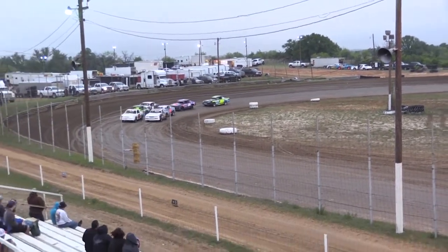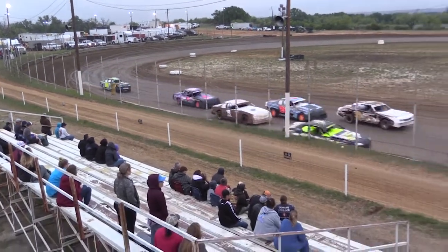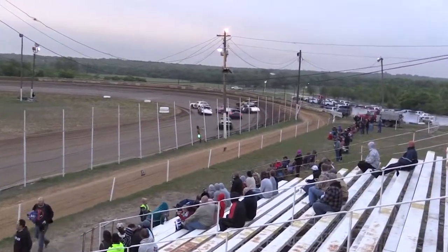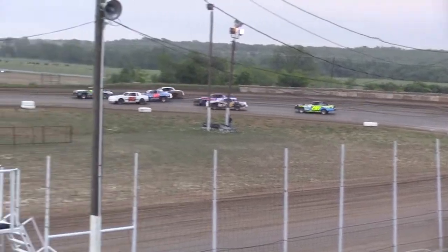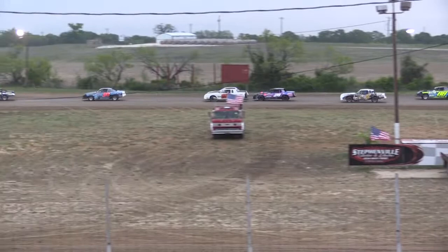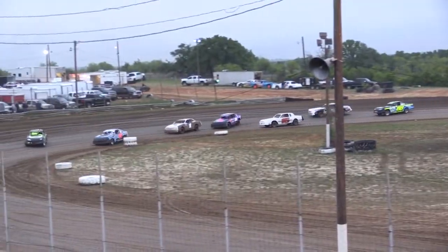Here we go, ladies and gentlemen. This time out of turn number 4, the green flag is out, and we are underway. And look at the jump off the outside for Riley. Lee Riley going to lead the field into turn number 1. We're 3 wide through turns 1 and 2. Look at Weston Abbey around the outside. Abbey picks up 2 spots in turns 1 and 2. Going to take the lead down the back chute into turn number 3.